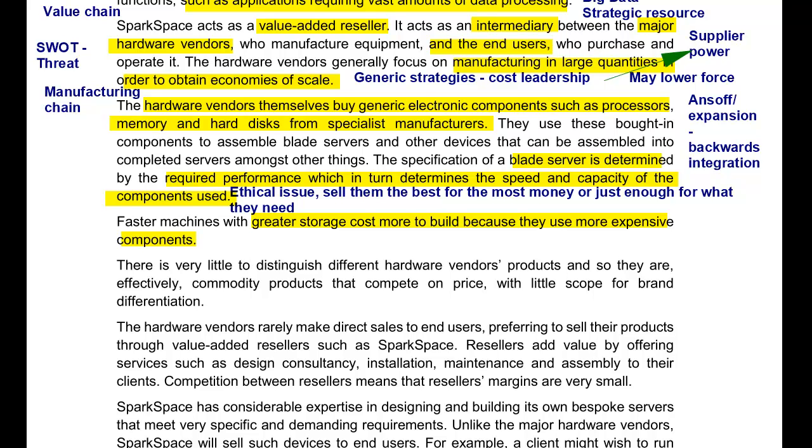We need to take the moral high ground here. We need to just give them what they need. We should not be a company that tries to exploit people. We should be a company that tries to give them the level of performance that they need for their business.